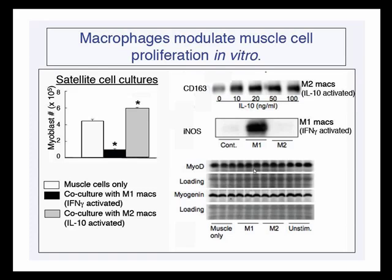We then co-cultured the M1 macrophages or the M2 macrophages with satellite cells to look at the effects on proliferation. What we saw is that M1 macrophages greatly suppress proliferation of satellite cells in vitro, while M2 macrophages significantly increased rates of proliferation of satellite cells in vitro. So we think that maybe part of the mechanism through which M2 macrophages are promoting muscle regeneration and repair is by increasing the cycling time of satellite cells to accelerate repair.